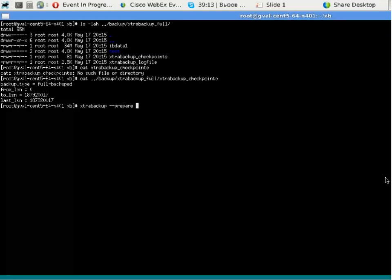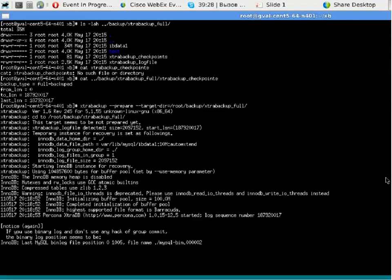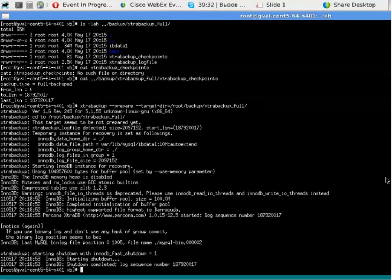We specify the prepare option and point the target directory to the directory where the full backup is kept. So you may see from the output the InnoDB messages, which are messages from the built-in InnoDB engine. In this example, the dataset was very small, just some tables and some basic test tables. It was rather quick.